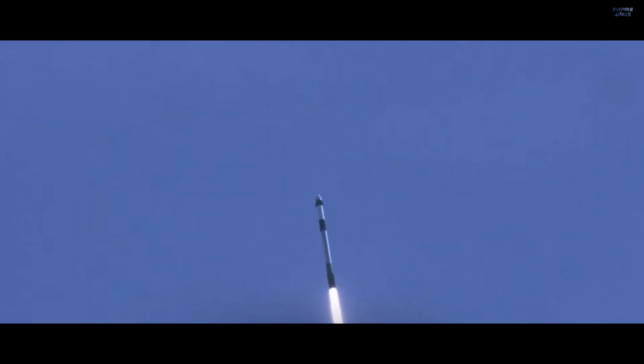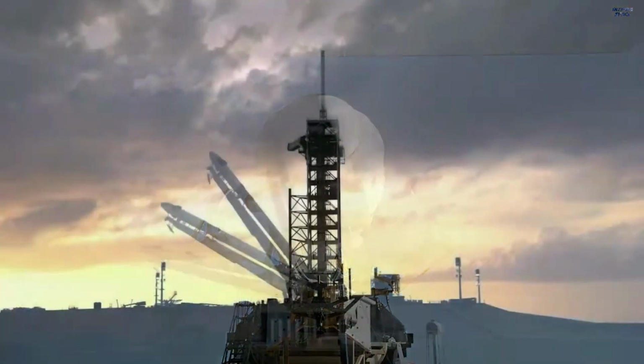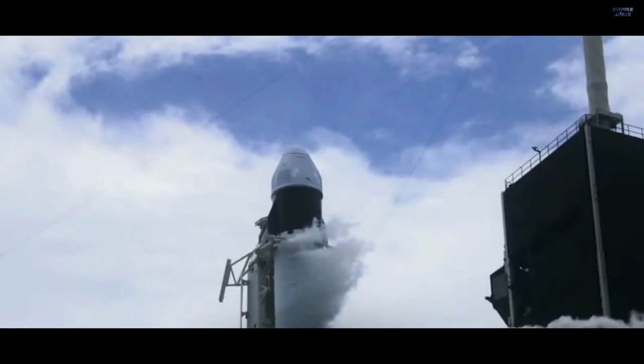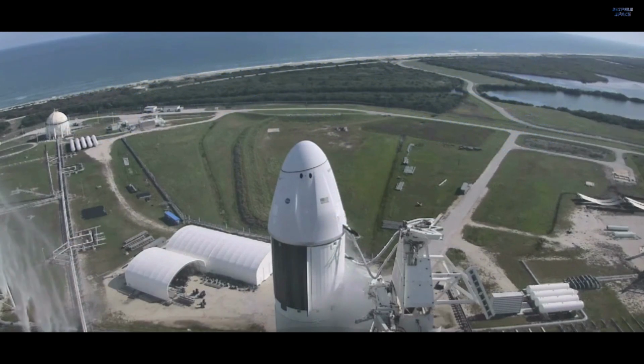Officially, the launch was planned to be at the start of September 2021, but soon after it was first introduced, they changed the launch date to the 20th of August. The most recent information says that the launch is going to take place on the 18th of August, but you need to know that the date is not final. They may change it due to weather conditions or other reasons.